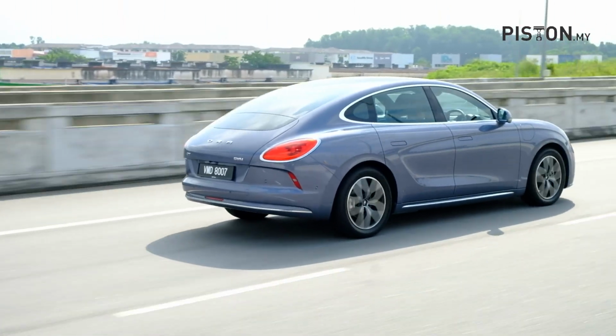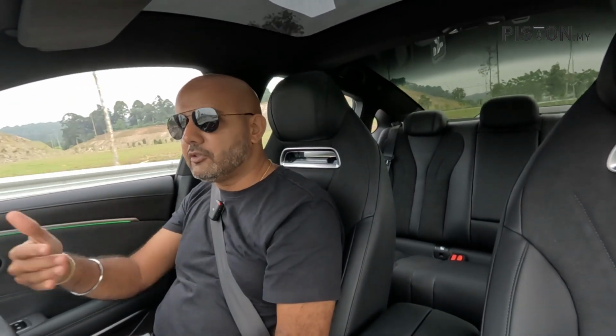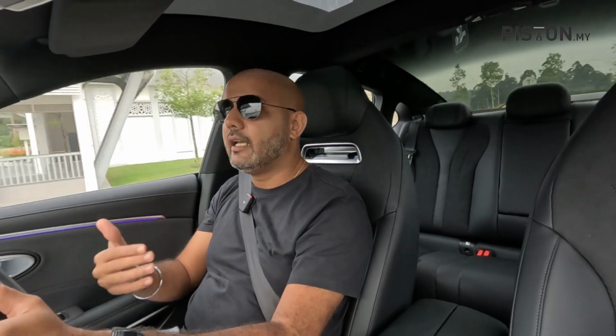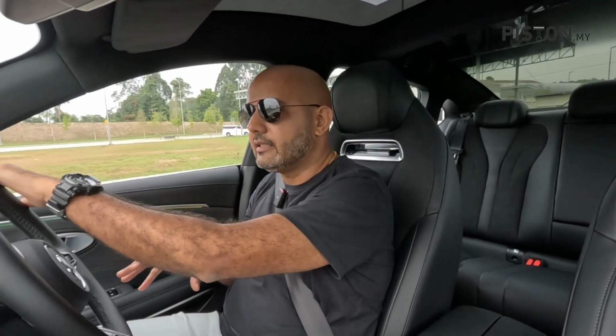No doubt about it. It also has 3 different regenerative brake settings, so you can always use the brakes to regenerate the batteries as you go along. Besides that, it has 5 different driving modes. I'll tell you more about that later.